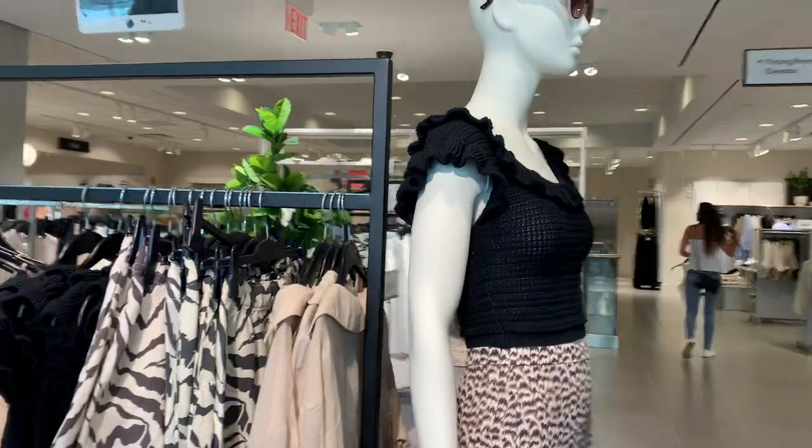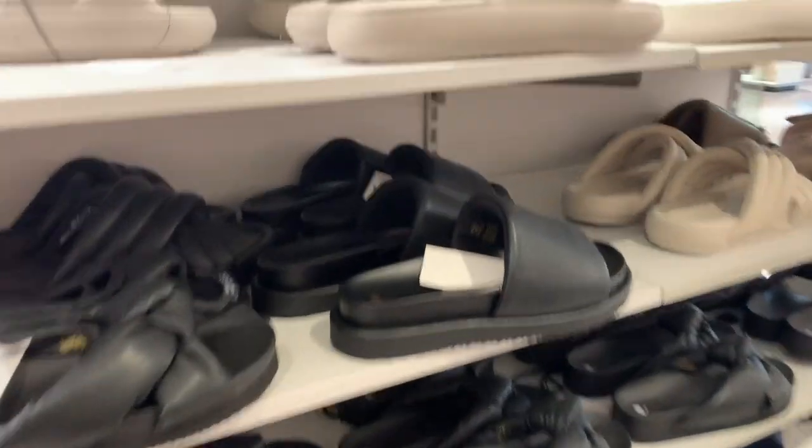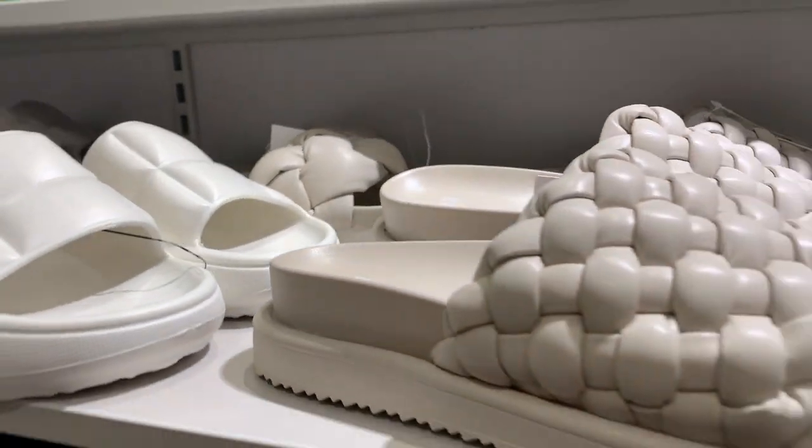They all had those jelly flats and those jelly shoes, which are cute, but not the vibe for tonight. I'm a dance teacher, so I need to look put together. Not that those don't look put together, but they're more casual, you know what I mean? So I want something dressier.